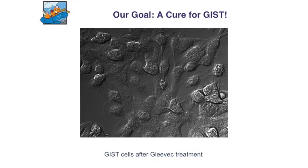Now, this is a movie actually that Annette took several years ago, and we always like to do this movie because it's sort of a time when we can all come together, and this is the goal of what we're doing. So these are GIST cells. These little lumps are individual GIST cells from a cell line that we started culturing when we were postdocs back in probably 1998 or 1999 from a patient, and they grow in a plastic dish now.